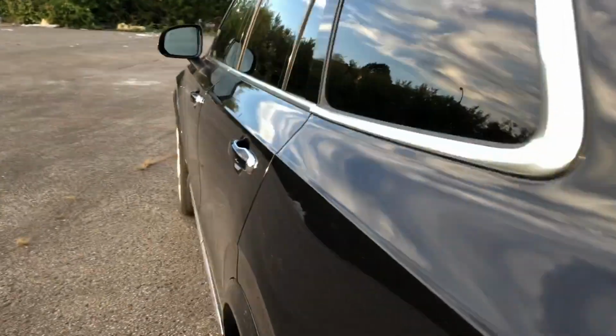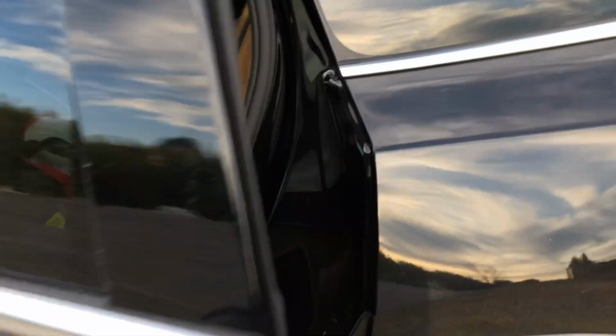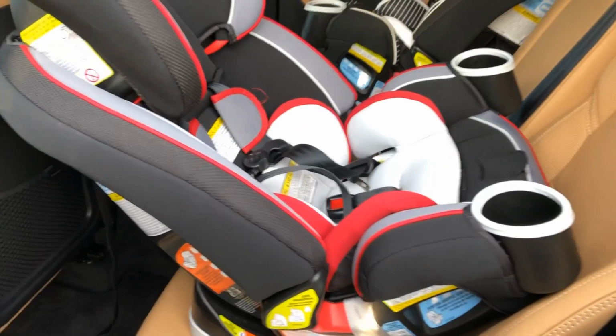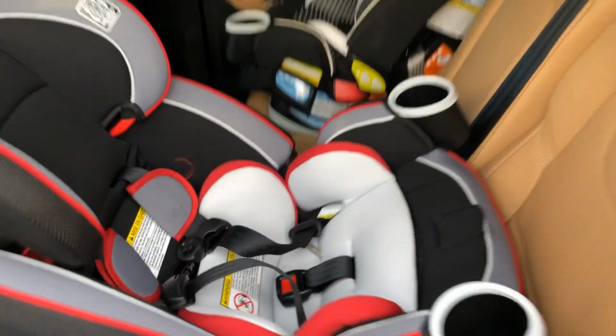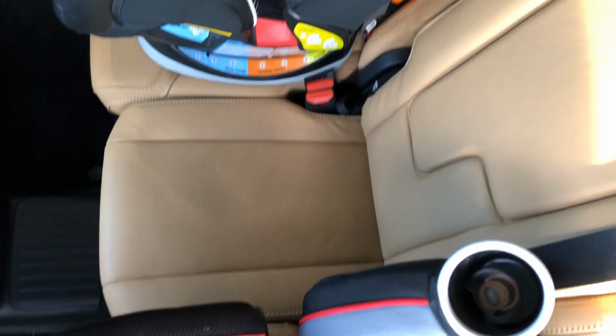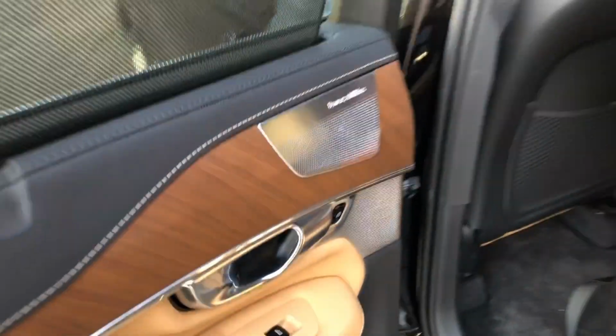Okay, so rear seat. There's the amber leather. It's just beautiful, absolutely stunning. So the two kids have their seats set up. This thing is wide enough to actually sit a third person in the middle. I mean, the seats, they look great. I'll show you in the front. Materials, again, I'll show you in the front. Love those shades.